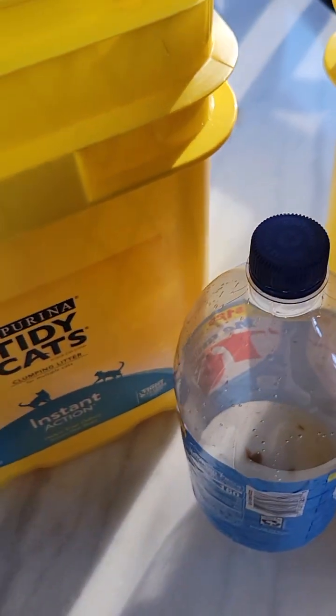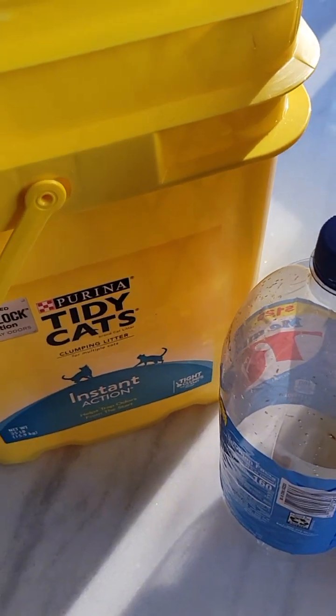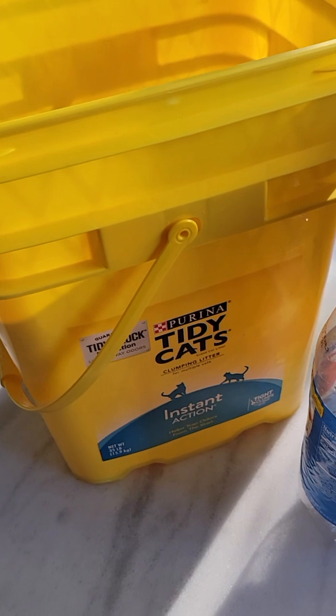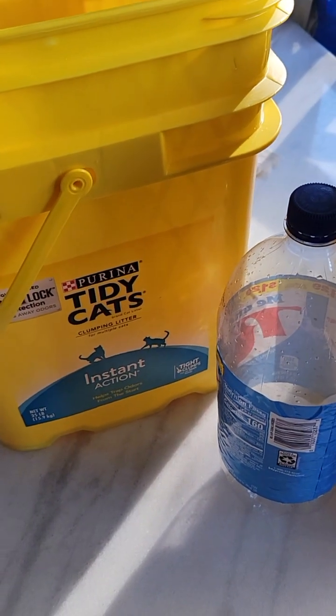You take it outside, give it a good rinse, give it a good wash, good rinse, and boom, you're done. But whatever, you now have a bucket. Have enough of these and you have buckets.